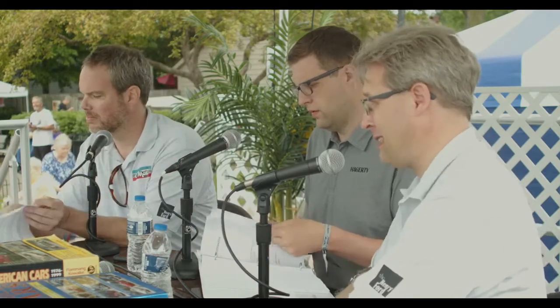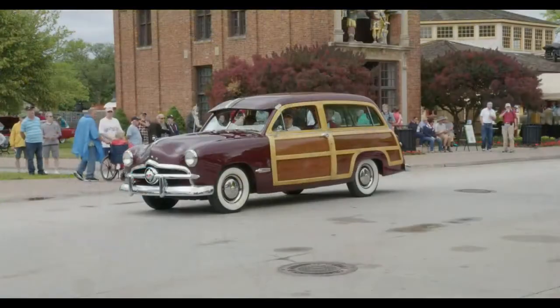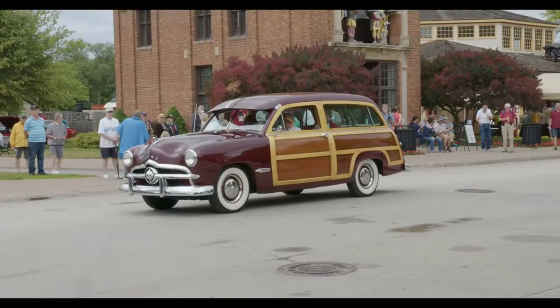We look at an example now of Ford's first all-new post-war design, the 1949 Ford, a distinctive automobile and an important one in the company's history. We talked a little bit about Edsel Ford. We should talk about his son, Henry Ford II, grandson of Henry Ford.